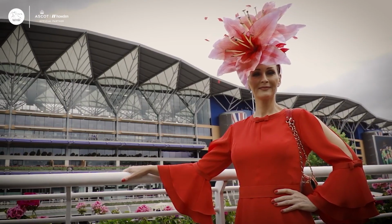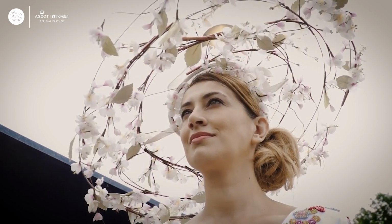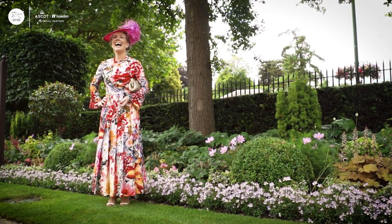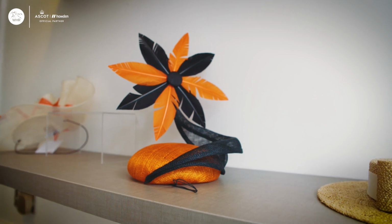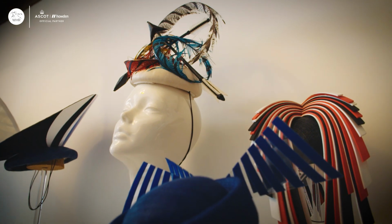You can be 5 foot tall and wear a really big brim. You can be a slightly larger person and go with something that's really tall and narrow. It's absolutely fine as long as you feel comfortable in it. That is the most important part of picking millinery, especially for race day, because it is a very long day as well. So you don't want to be wearing a hat that feels uncomfortable, that you have to keep on fixing and fiddling with all the time. Make sure it sits well on your head, and then you will have a really great race day with your hat.